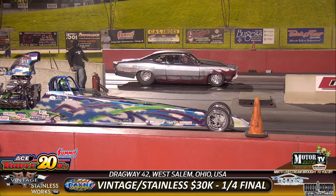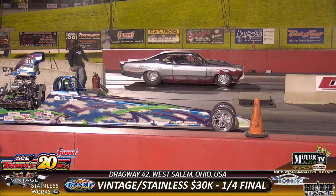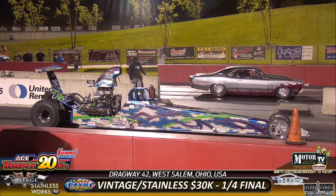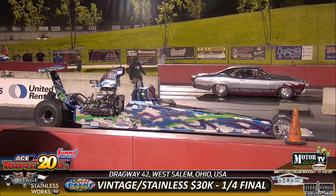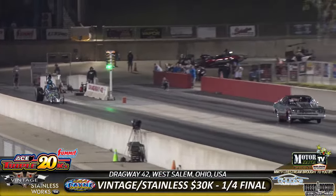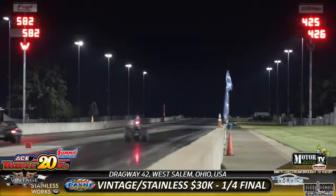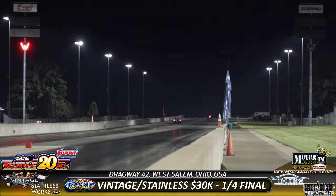Next pair, Matthew Morton, dialed 582. Kirby Mack, dialed 426. Kirby has been absolutely on a terror today. He misses it here, he's 20. 008, dead on four, taking 006 at the stripe will be Matthew Morton. 12 total, take 006. Kirby was 20 up front and out by 19 ten thousandths and could not get there.